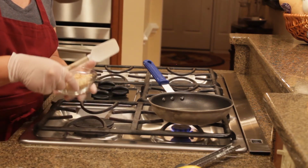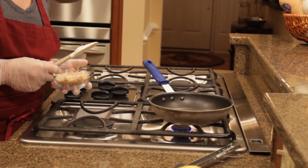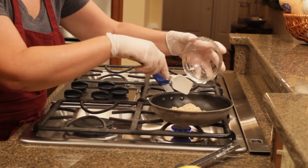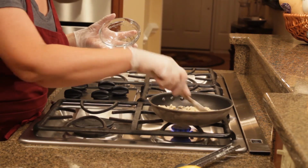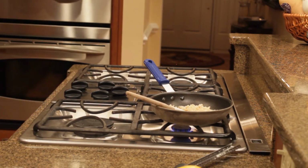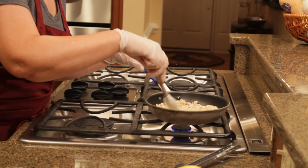So what I have here is about a tablespoon of olive oil in a nonstick pan, and I have about half a cup of fresh breadcrumbs that I pulled from the freezer and thawed a little bit. And all I'm going to do is toast these breadcrumbs.